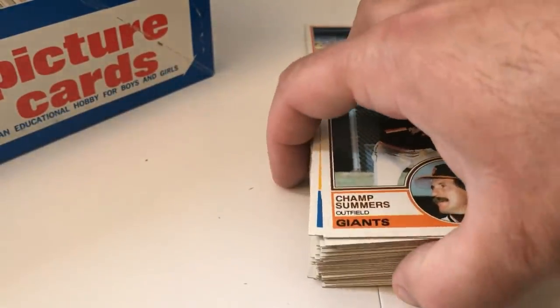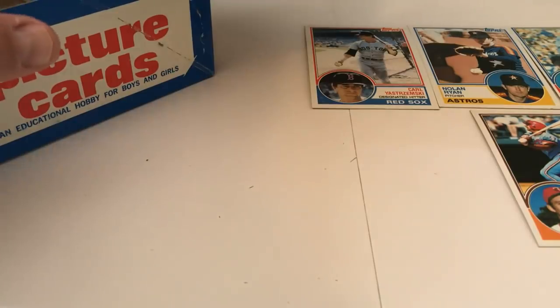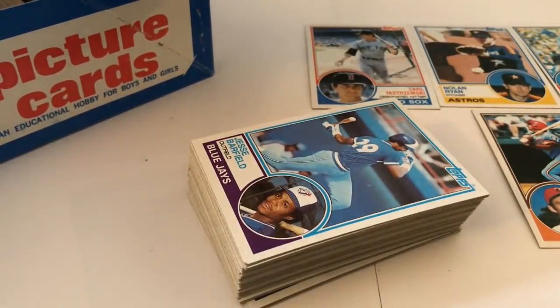That's the first pile. Let's put this over here. Keep this all in order. Haven't seen a pattern yet. So many cards. Maybe we'll start seeing that in here now, in the second batch. Jesse Barfield.